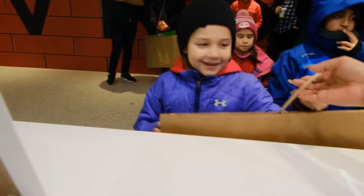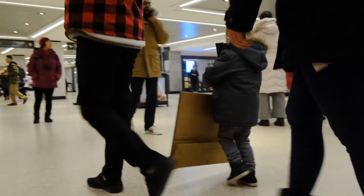Posters were distributed during Financial Literacy Month, helping parents start a conversation with their kids about money.